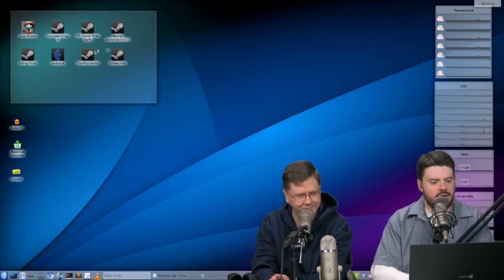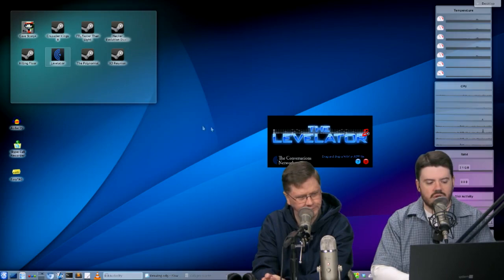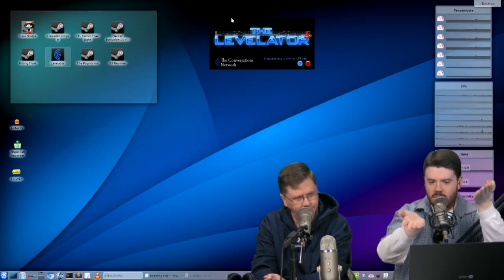Yeah, that's all good. I got one quick little secret app that isn't going to work for most people, but if you can get it to work, check out the Levelator from the Conversations Network. This is a really easy way. This is a normalizer, a compressor, and a limiter all in one. So it goes through, it scans the file, it brings everybody's audio levels up to about the same.